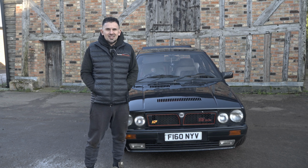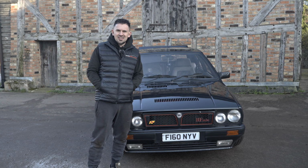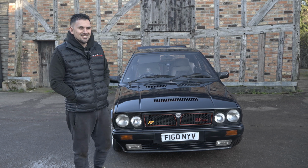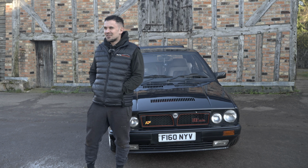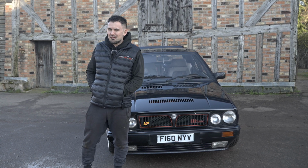Probably get Dan to drive the Integrale or this one. We'll take them both, I don't know. Actually no, he could drive this one. He ain't driving my Integrale. Sorry Dan. Dan's inside in the warm while I'm out here freezing.